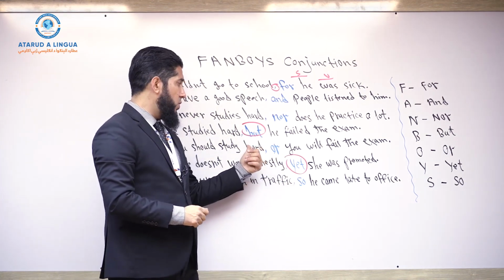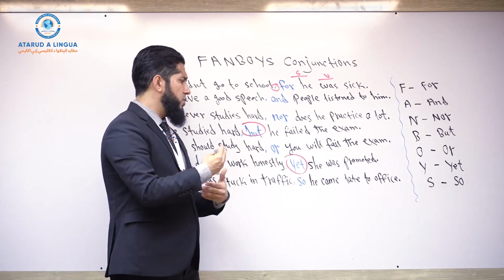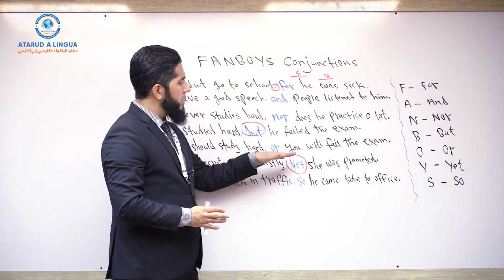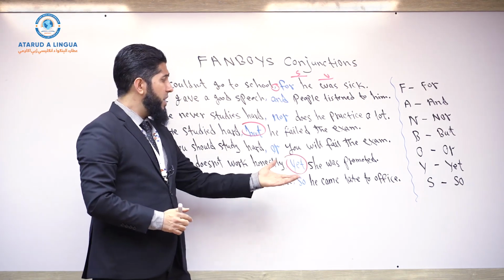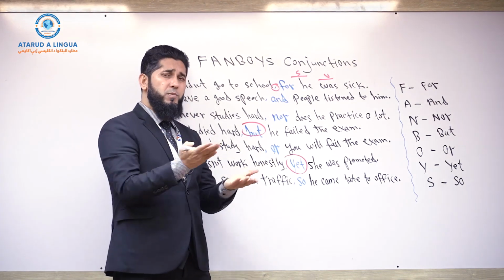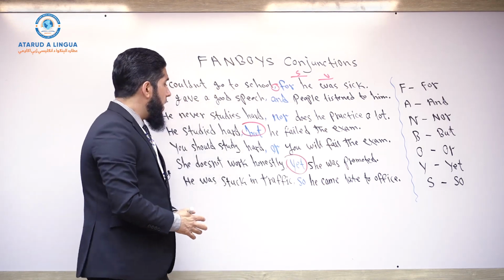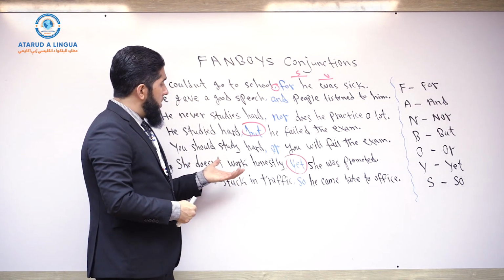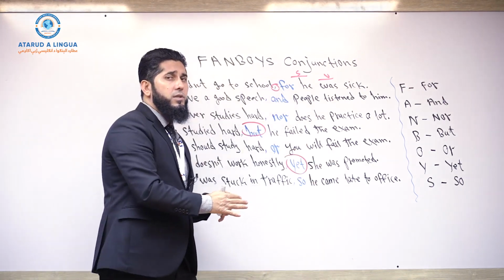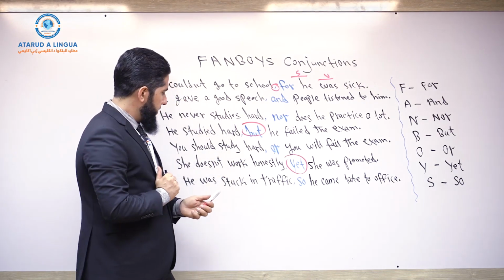She doesn't work honestly, yet she was promoted. Again, as I said before, yet and but have the same meanings and they are used for the same purpose, but yet is more formal. That's the idea. She doesn't work honestly, yet she was promoted. So, an unexpected result. If somebody doesn't work hard, it is not expected that they would be promoted. But the sentence which comes after yet says that she was promoted. Or in other words, she doesn't work honestly, it's a negative idea. She was promoted, that's a positive idea. So we're combining two sentences with different ideas. I hope you got the point.